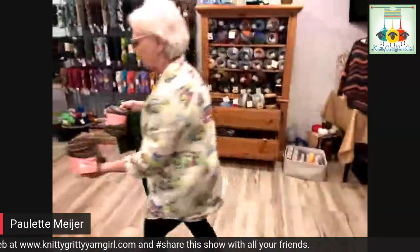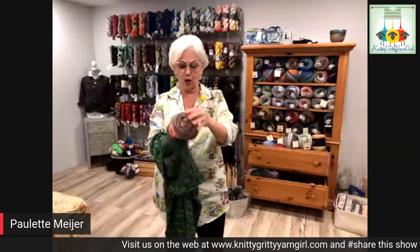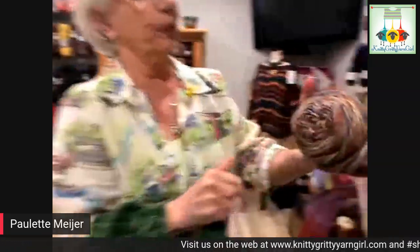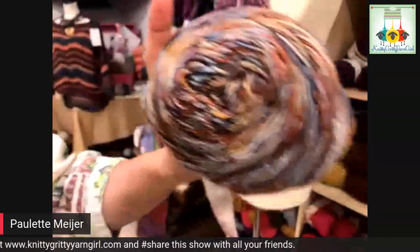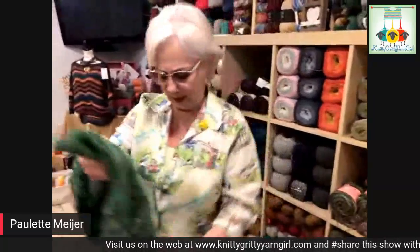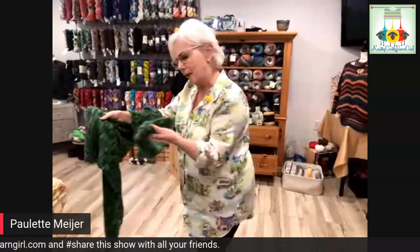So really pretty. The yardage on this is nice. This is a wool and viscose, and it is 437 yards. So it's a beautiful fingering weight yarn. I particularly love this silvery color. This is really pretty. Reminds me of the blue ocean, with the beautiful swirls when you look down from the airplane when you go to the islands and you see the different colors in the water. That's what this reminds me of. So this is the Tatiana scarf in Petora.